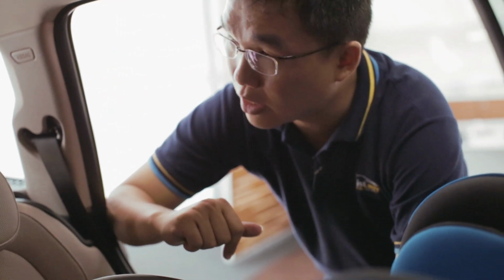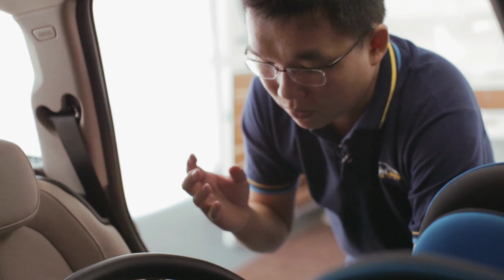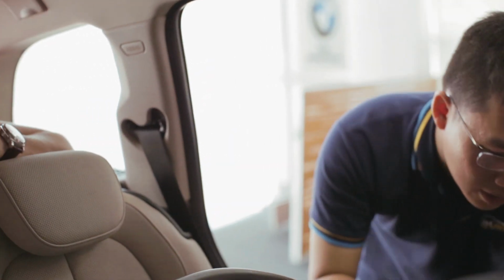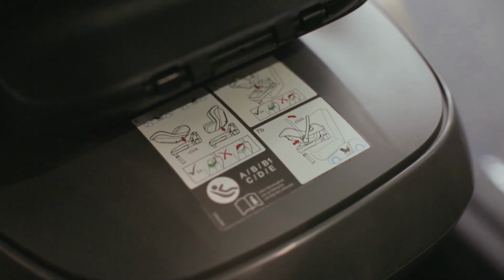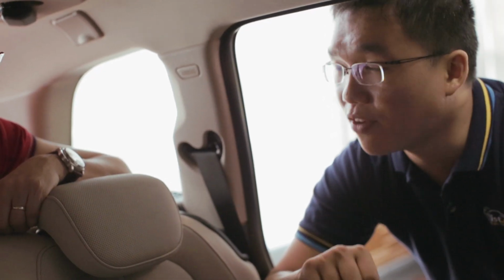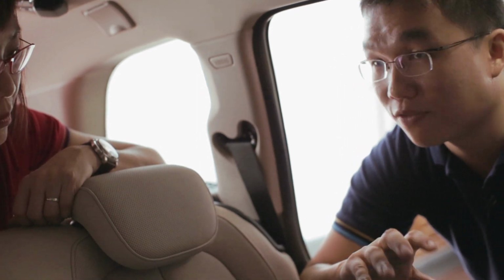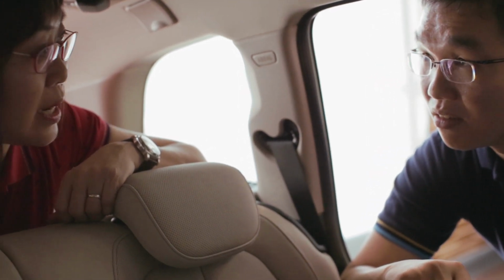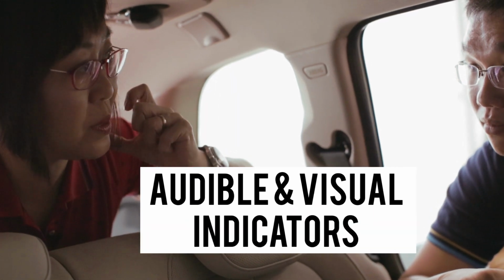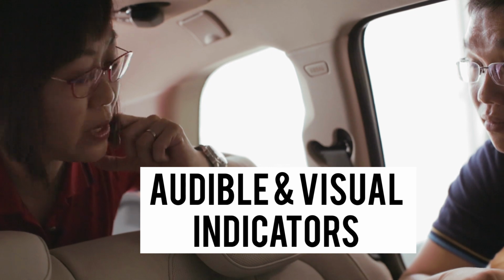I see. So from what I can see here, it's a relatively simple installation process where you have to watch everything click into place. That's right. And from what I can see, there are also very clear labels and instructions on the seat. So would it be right for me to say that most parents shouldn't have an excuse of not getting this installation right after maybe 2 or 3 tries? I think you're quite right to say that. Because not only can you hear the audible click, you also have the visual clue that everything has to show green in all the indicators.